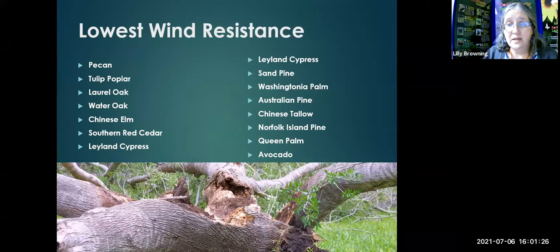I hate to say that, but that's what you have to do with those Norfolk Island pines. This one is going to be upsetting to people, but queen palms did not do well. I'll show you pictures in a little bit where your cabbage palms are standing around doing fine, all standing there looking at the queen who fell over. And avocado trees didn't do that well either.